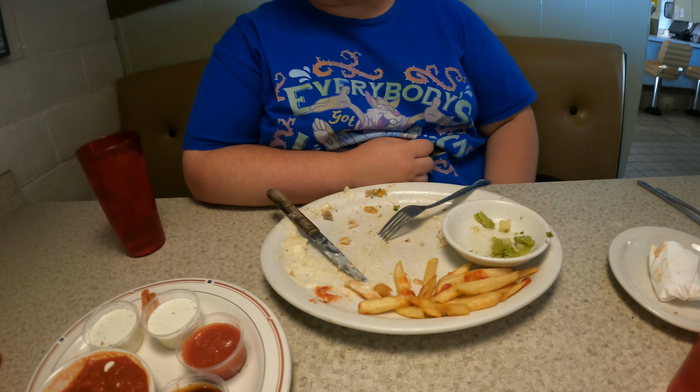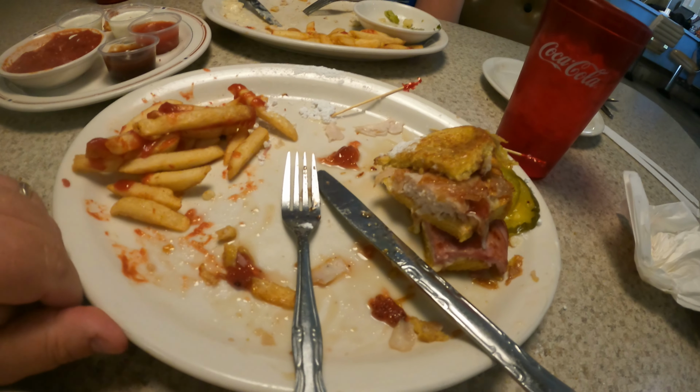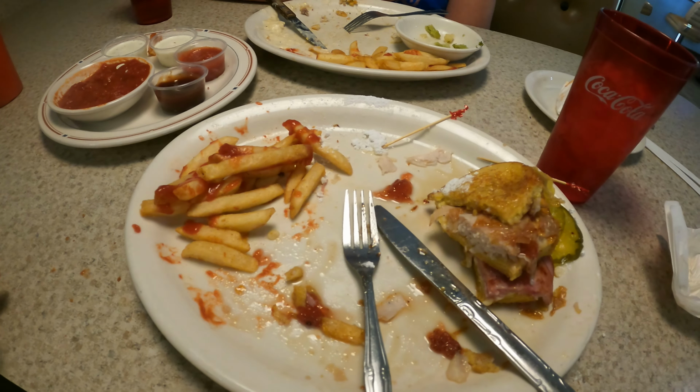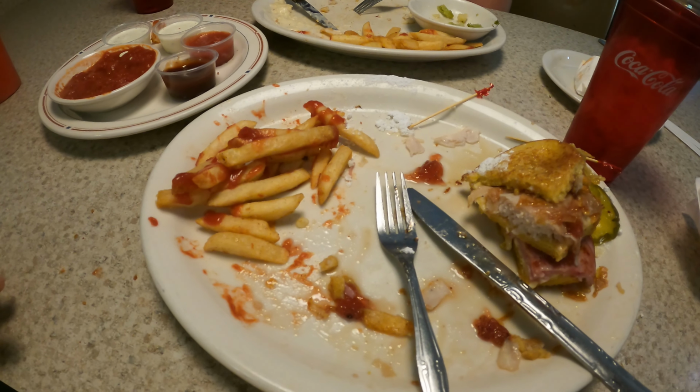So Logan finished up his chicken fried steak and vegetables. Didn't have room to finish the fries, since we also had those appetizers, like the chicken and the shrimp. We kind of split those though. But me over here, I'm still working on my Monte Cristo, but you know what? I'm gonna need a box for this. I'm gonna have to tap out. I cannot finish this. This was delicious.